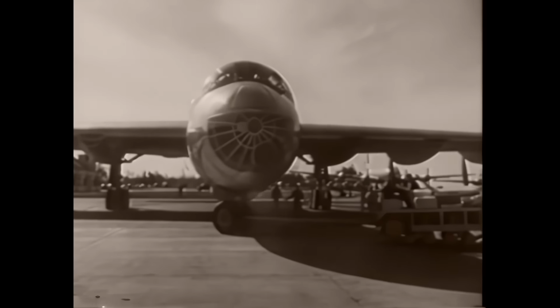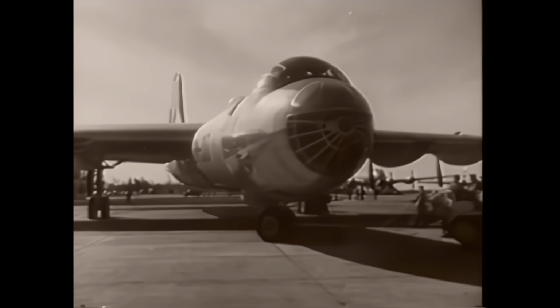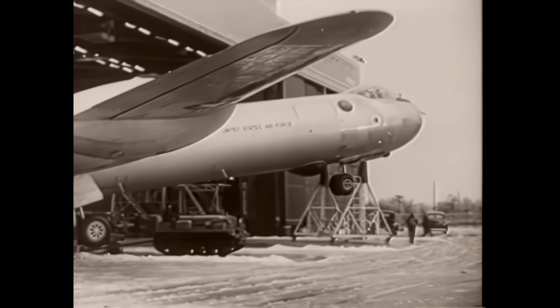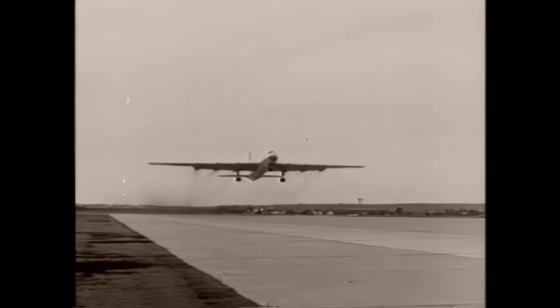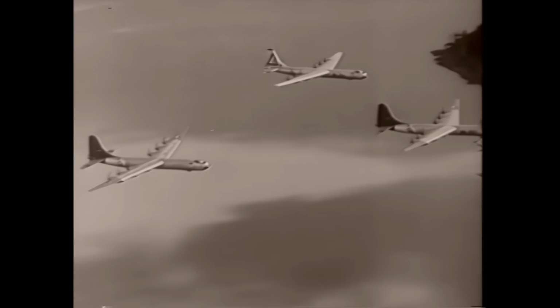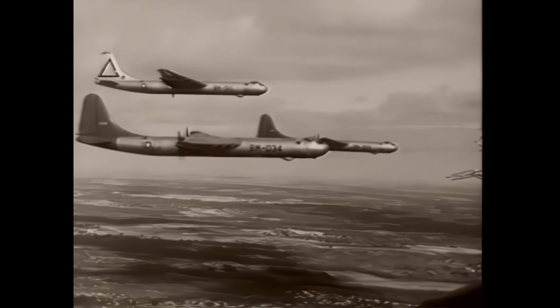The B-36 emerged in response to the same Army Air Corps requirement for a bomber with a 10,000-mile range and 10,000-pound payload. However, it stood in stark contrast to Jack Northrop's vision of beauty and efficiency embodied in the flying wing. In essence, the B-36 adopted a completely conventional design, diverging sharply from Northrop's aesthetic preferences. Its distinguishing feature was its sheer size, an unparalleled enormity in the history of aviation.